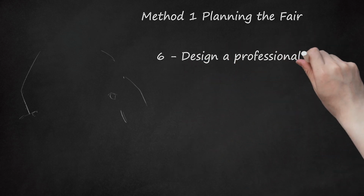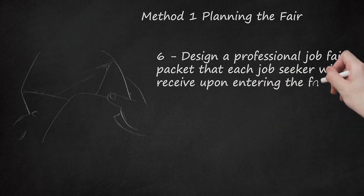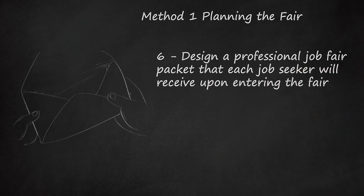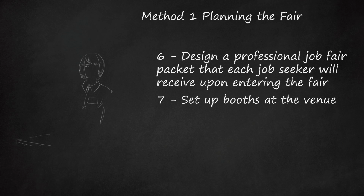6. Design a professional job fair packet that each job seeker will receive upon entering the fair. The information should include a map and list of companies represented at the fair. 7. Set up booths at the venue. Consider having an interview room or place away from the other booths that employers can use for on-the-spot interviews.